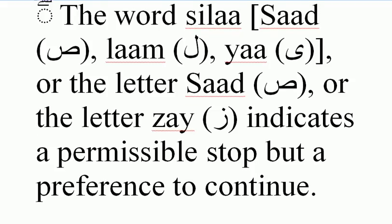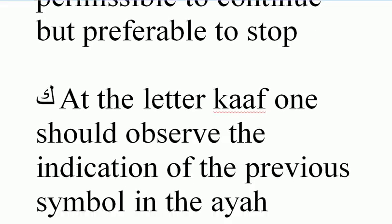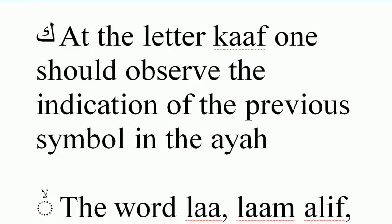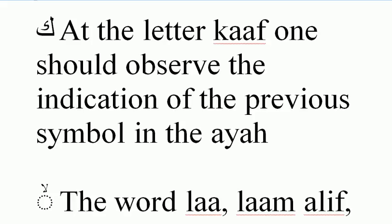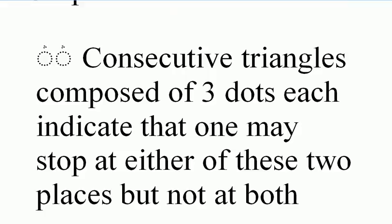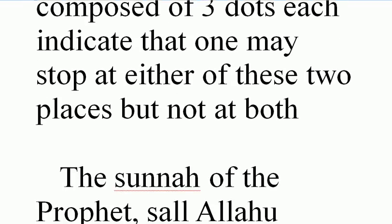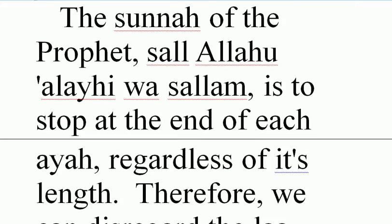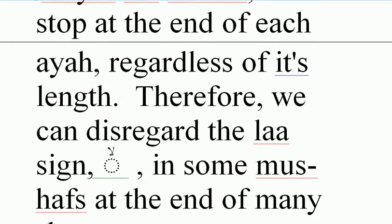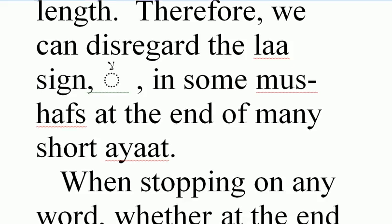preference to continue. The word qileh, or the letter qaf by itself, indicates that it is permissible to continue, but preferable to stop. At the letter kaf, one should observe the indication of the previous symbol in the ayah. The word la, lam aleph, indicates a prohibited stop. Consecutive triangles, composed of 3 dots each, indicate that one may stop at either of these two places, but not at both. The sunnah of the Prophet ﷺ is to stop at the end of each ayah, regardless of its length. Therefore, we can disregard the la sign in some mushafs at the end of many short ayat.